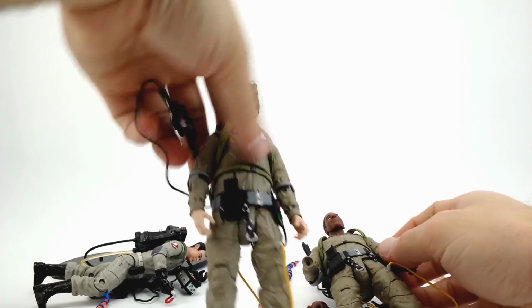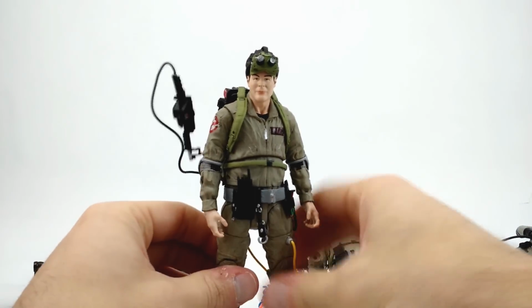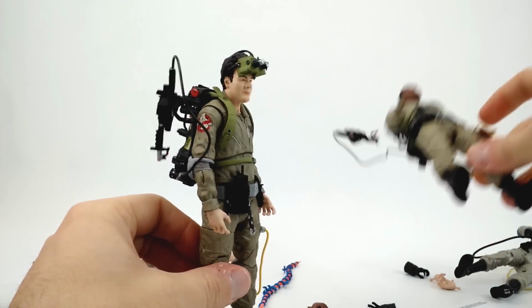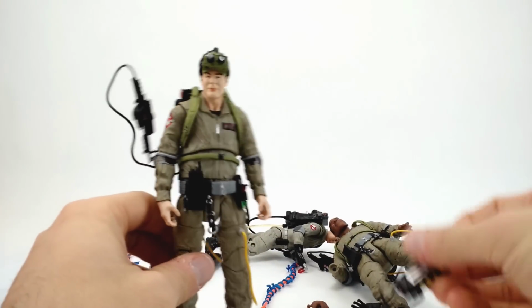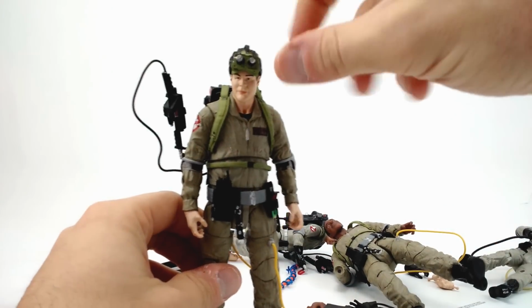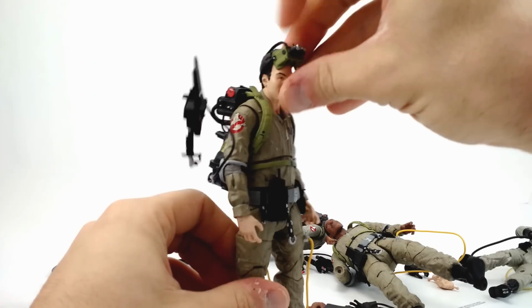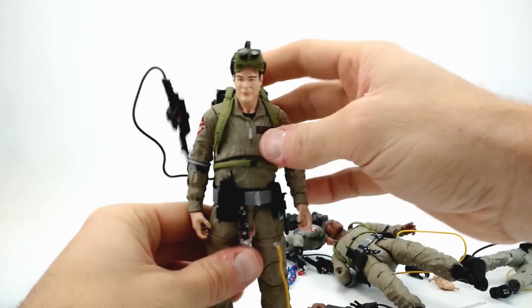I've also got Ray here. He was also in the first batch. Same things. Looks great. They've got a couple of accessories that they come with. He's got a walkie-talkie here. There is also a trap. One of them came with a trap. I think Winston came with the trap, and then Ray's got the night vision goggles here, which I just displayed on his head. It would have been nice if he came with an alternate head that had a cigarette in his mouth or something.